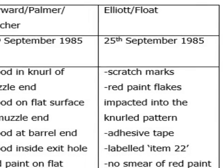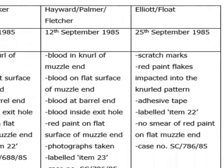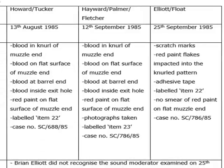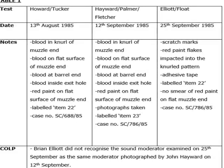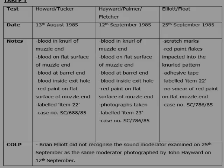Table 1 also notes the fact that when Brian Elliott was shown photographs of a sound moderator in 1991, believed to be the one the jury saw during the trial, he did not recognize the item in the photographs as the same item which he and Louise Float examined in 1985.